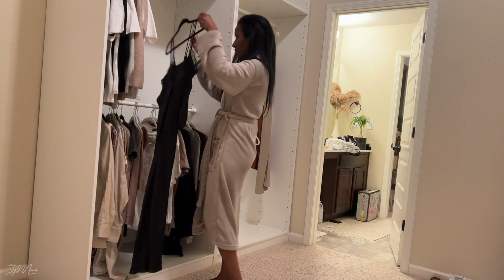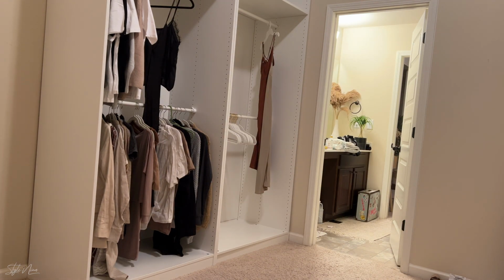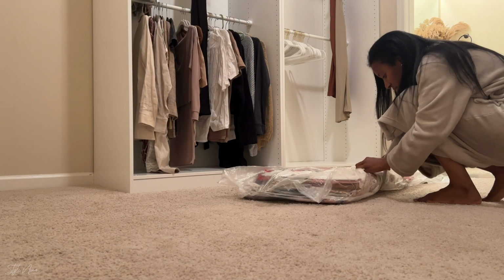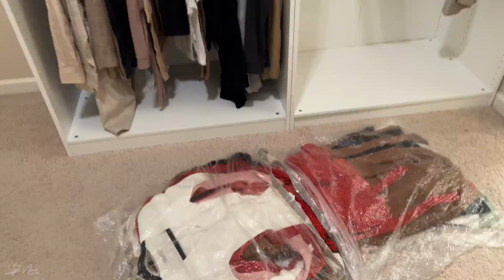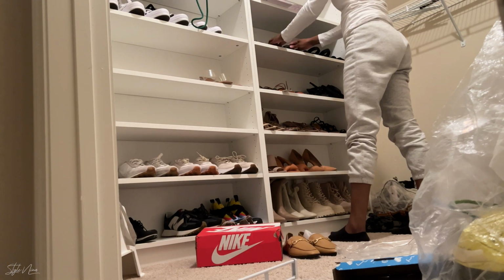Was really, really happy. I'm pulling my dresses out because I'm going to put those in the dress closet where the shoes are. Now this is a whole stack of dresses, and here's a really good example of how I packed it, covering the bottom of the dresses as well as the top. And it was super nice when I got it. Then I'm going to move over into the shoe closet.